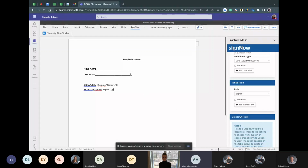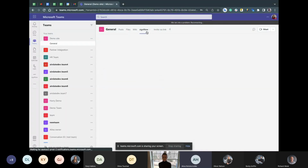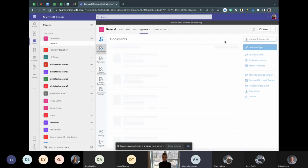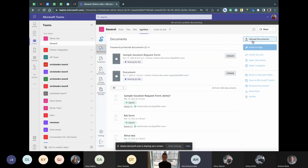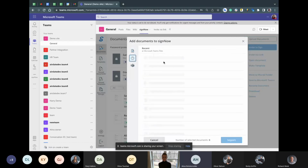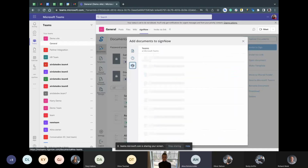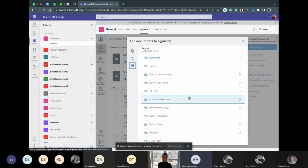I set up this document here, and I can close it, and it's already saved because everything is already synced in Microsoft. I go back to signNow, and I'm going to upload this document to my account. For example, I don't have this document yet, so I click to upload. I can upload it from the desktop, I can see the recent Microsoft Teams files that I've been working on, or I can select a specific channel and team that I can save the documents from.